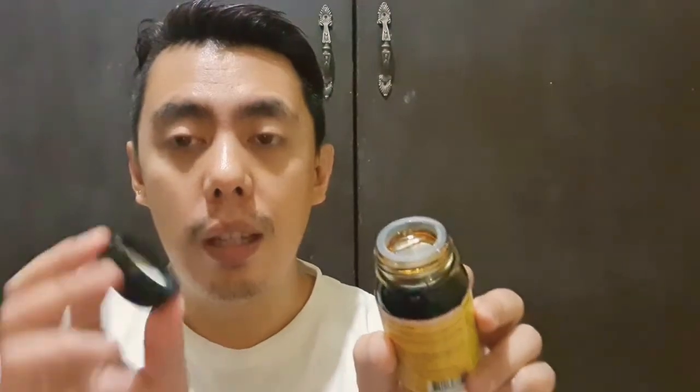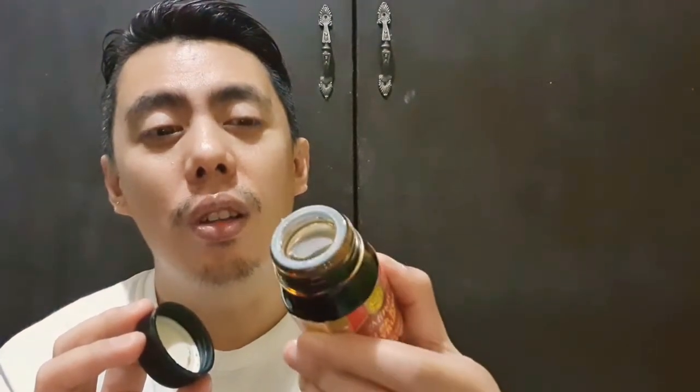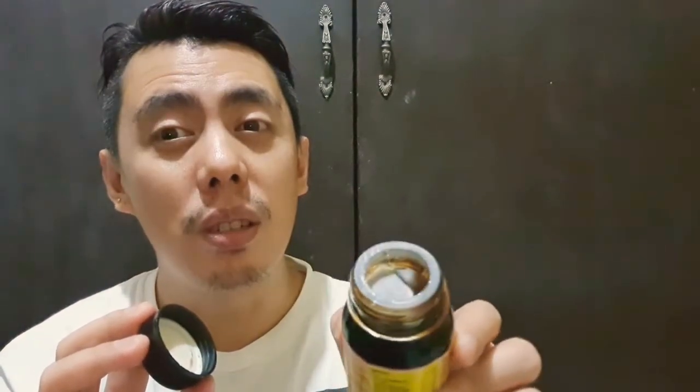So, parang may seal siya. Mas maganda kapag may seal na ganito because it prevents spilling kahit na naka-close. Para hindi magli-leak. And then, yung syrup is color na brownish, ganyan. Talagang natunaw na sugar siya. So, aamuyin natin siya.